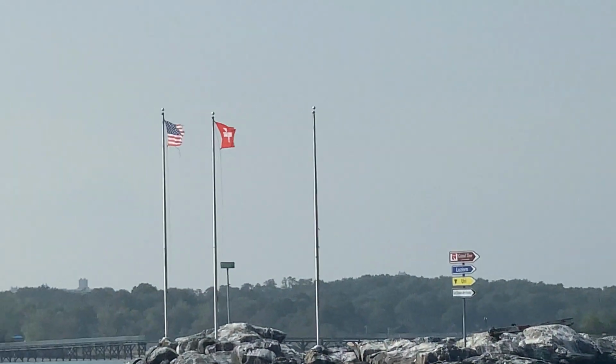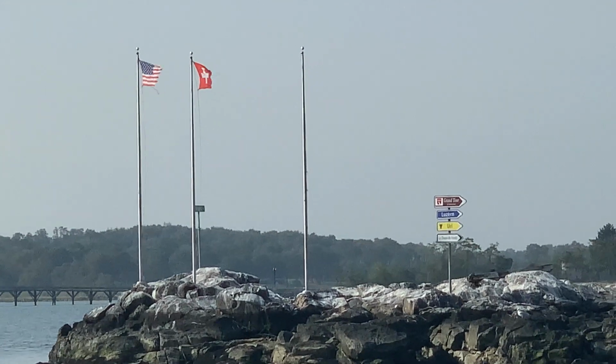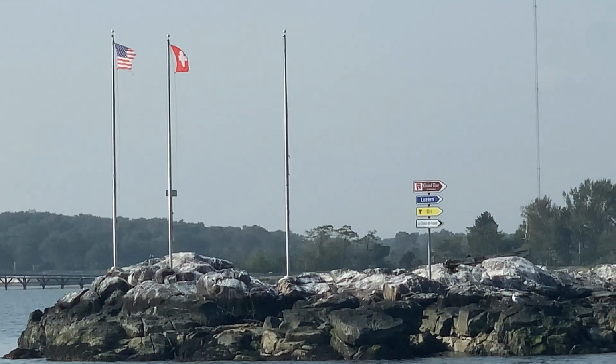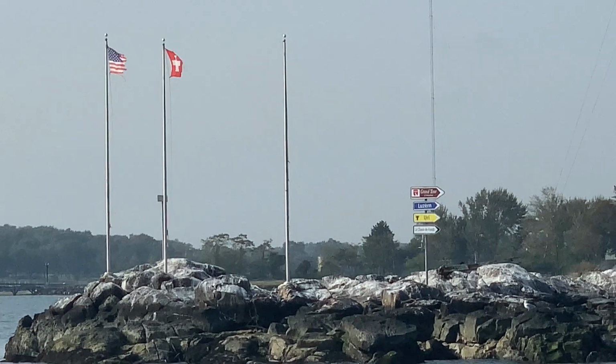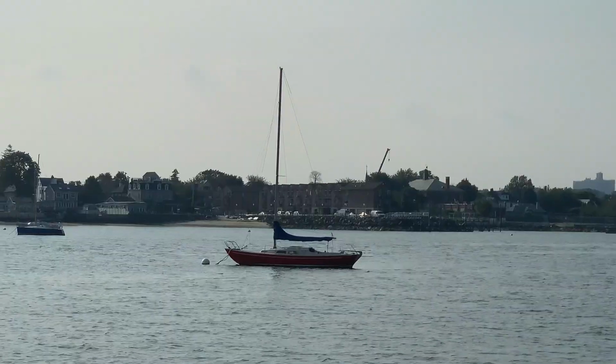The island's owner planted the Swiss flag next to the U.S. flag on the island's south side and added 4 directional signs pointing to various cities in Switzerland. This is definitely one of the more unique islands in New York City.